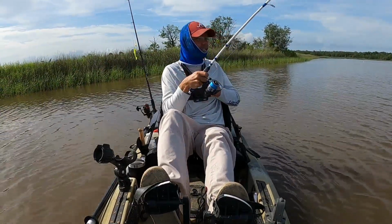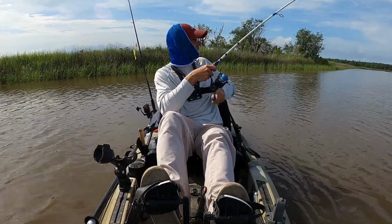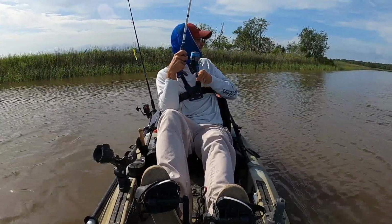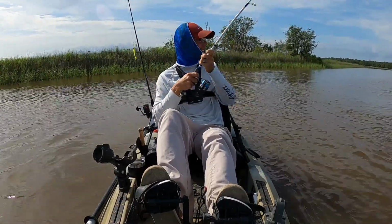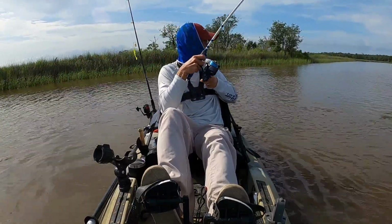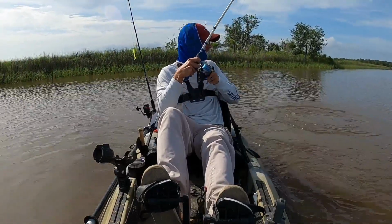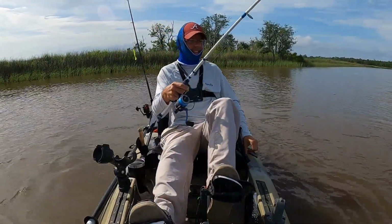If I had to guess, I'm gonna say a redfish in the 23, 24 inch range. Ooh. That's a nice one there. Come on in here. Looks like I got him hooked on the corner of the mouth. Nice red.